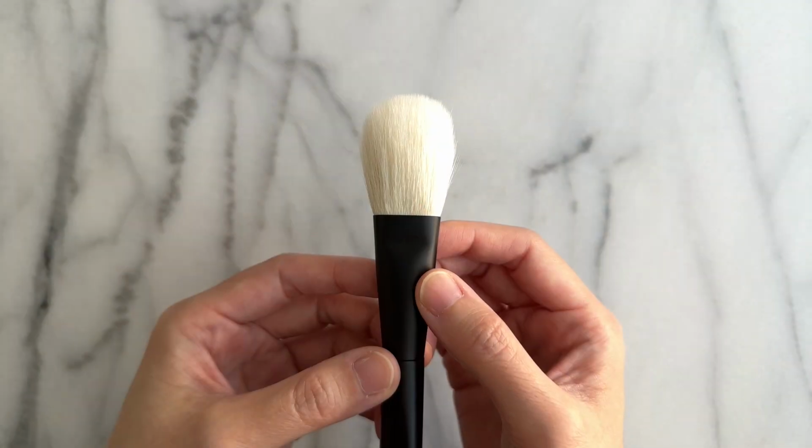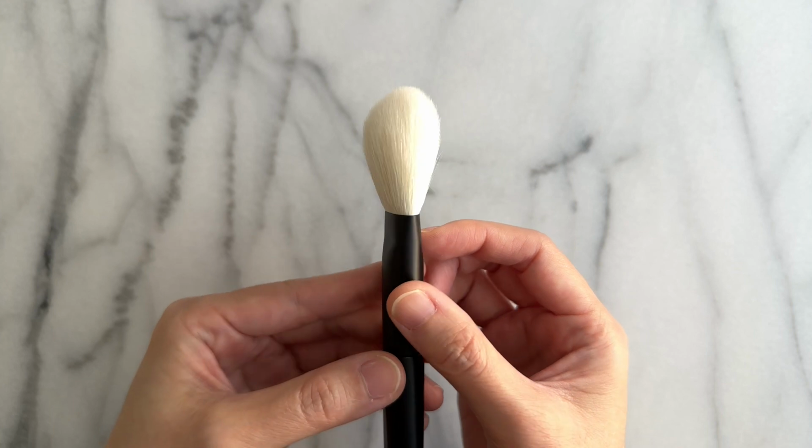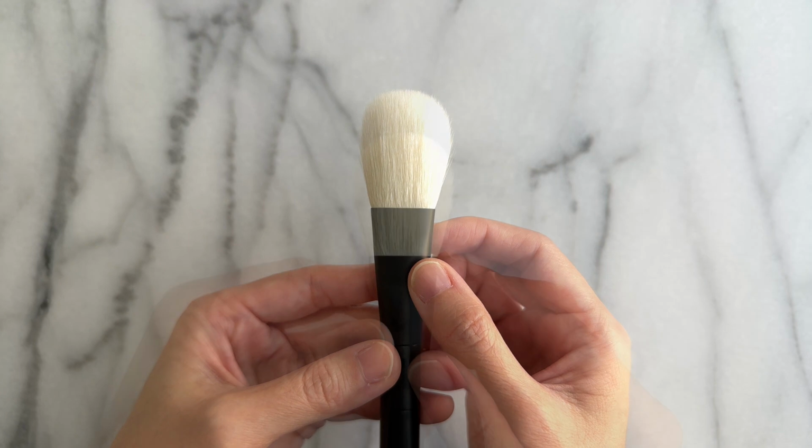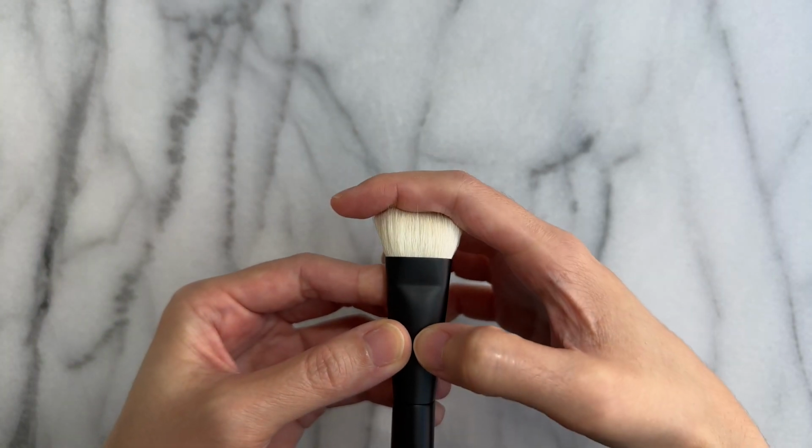It's small to medium sized. The head looks quite small because the handle is so long, but the ferrule is wide, so I think it'll cover a good amount of surface area. Plus, it'll splay out during use since the hair is fine and flexible.